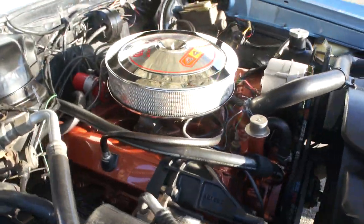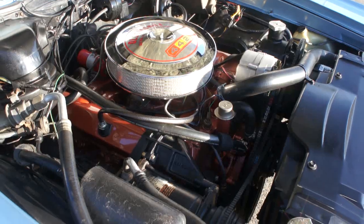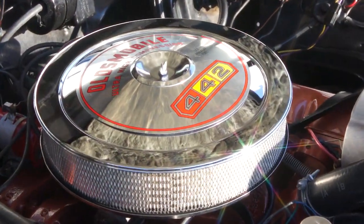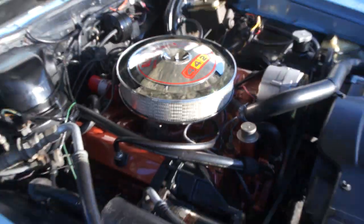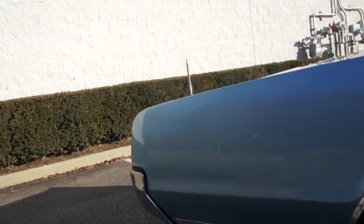Fire this bad boy up. Sounds great. Rev it up a little bit.